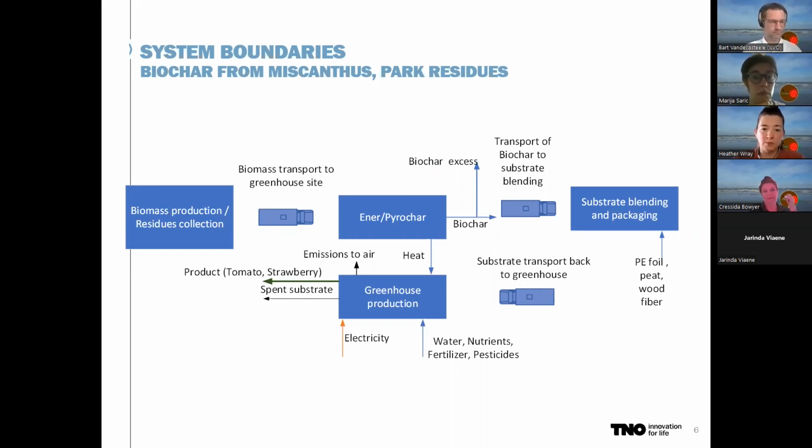We also assume a certain scale. So we produce a certain amount of biochar, and we only use part of it for the blends, and the rest might be excess that would have another use. But we're always producing the same quantity of biochar. And then of course, in the greenhouse, you have similar inputs like electricity, heat from the biochar, water, nutrients, things like that.